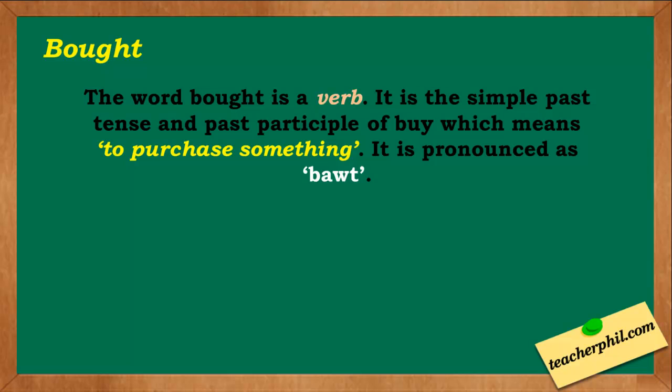Let's start with the word bought. The word bought is a verb. It is the simple past tense and past participle of buy, which means to purchase something. It is pronounced as bought.